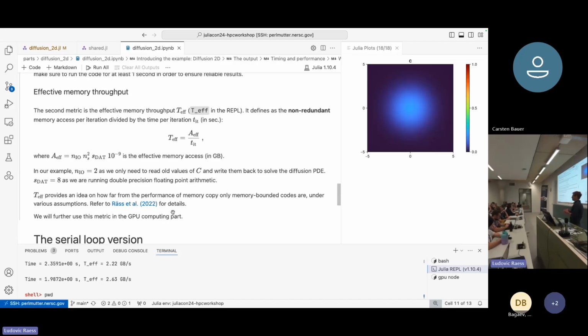What's the minimal thing I need to do in my algorithm to solve it? Well, the minimal thing I need to do is to read in the known value of concentration. Then I can do my gradient and my divergence, and I need to write it back to the updated value. So the only thing I need is this NIO.